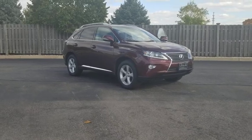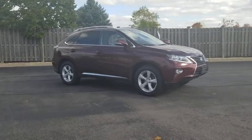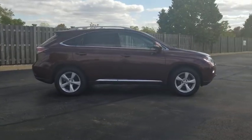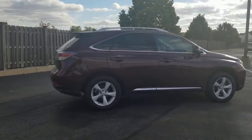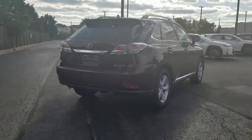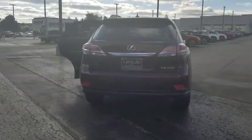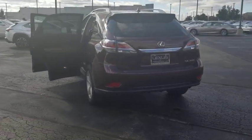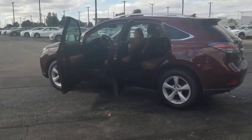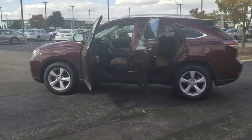Make a great choice today with the 2013 Lexus RX 350. The RX 350 offers a driver-inspired design and intuitive technology that puts you in total control of your interior. Paired with a spacious cargo area and a powerful V6 engine, the RX 350 continues to offer the best combination of powerful performance and interior luxury in its class.